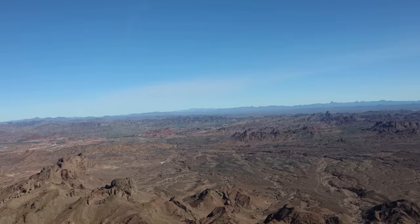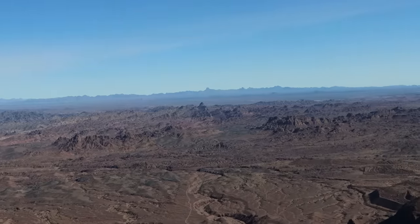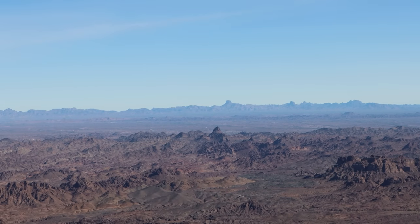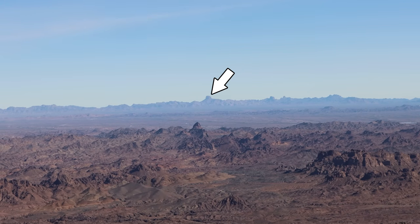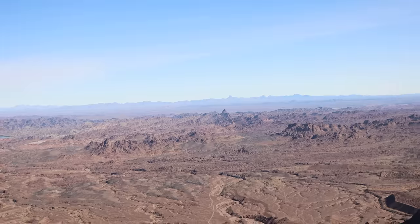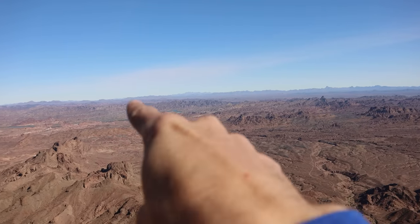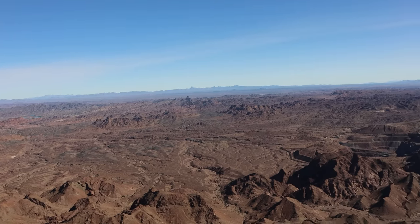A couple other little points of interest I wanted to point out here. To the east, can you see on the horizon in the middle that little nub, that little point? That is Castle Dome Peak, a prominent peak in the Kofa Mountains over in Arizona. Quartzsite, Arizona, if you know where that is, is over here somewhere. It's kind of at the northern end of the Kofa Range.